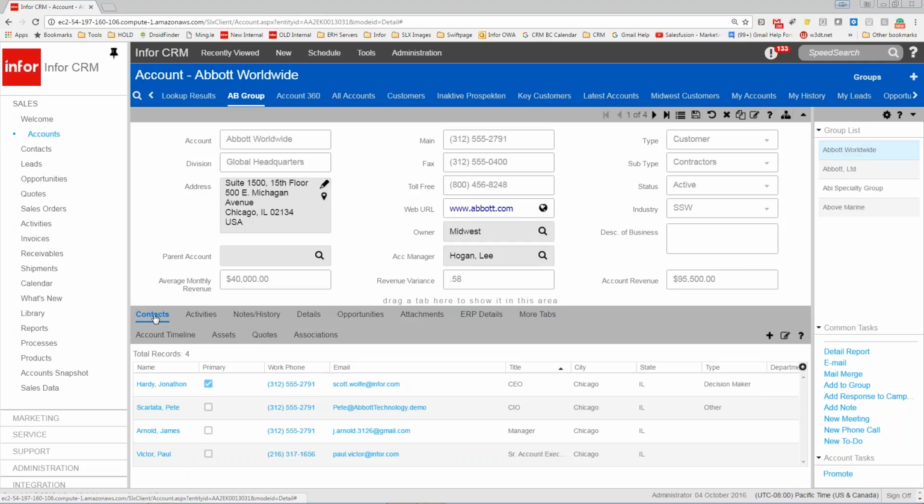So I can see I have all of my contacts in here, who's the primaries, who are the important people, anybody I need to call. If there's an email address on the system, I simply click on it. It's going to call up my Outlook. In my particular instance, it's going to call up my Outlook. If you're using Gmail, it will call up Gmail, right? So I can send an email right away.